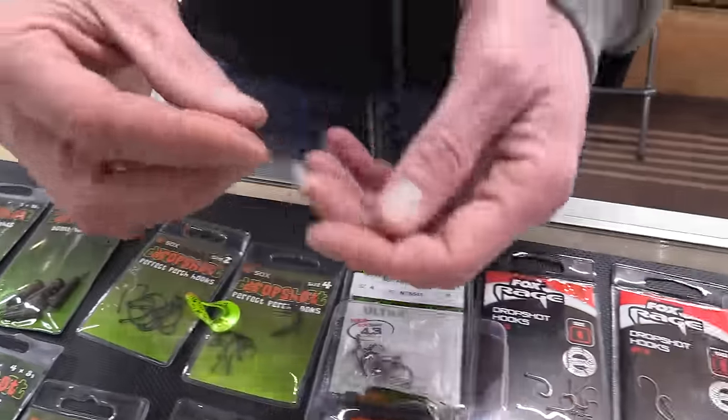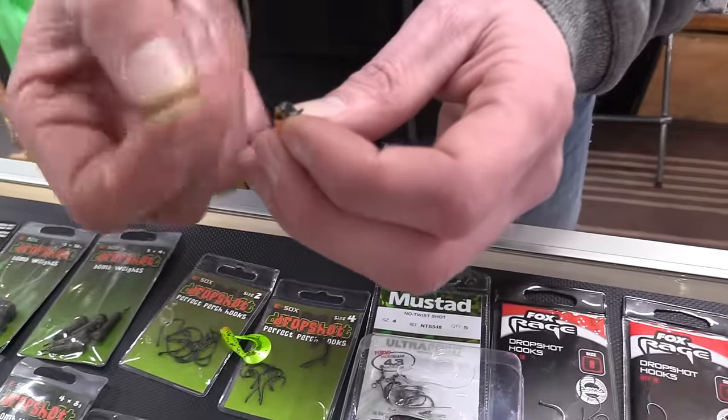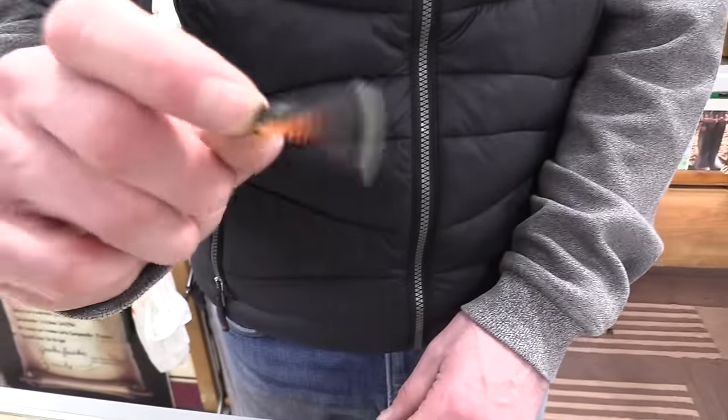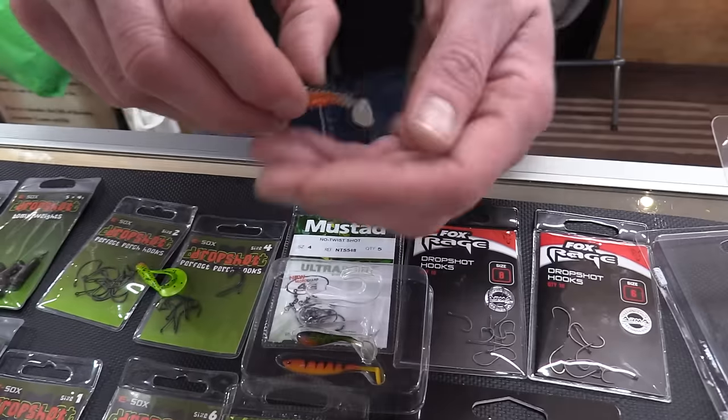And the thing is, they just hook them barely through the head, don't they? Literally just nick them through the end. You don't have to thread it around like a worm. And it's all about this jigging about and jiggling around. It's totally different, but it becomes very addictive.